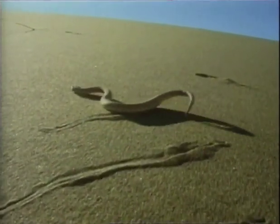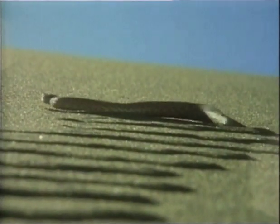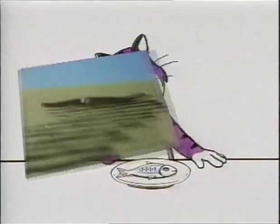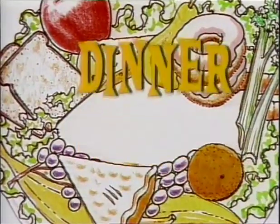The desert sand really burns. The less her tummy touches the ground, the better. So, she only lets 2 points of her body touch at once. Ow! Dinner time!